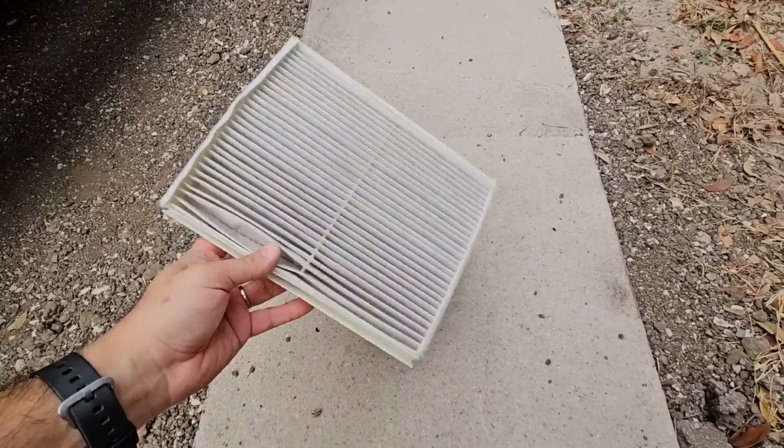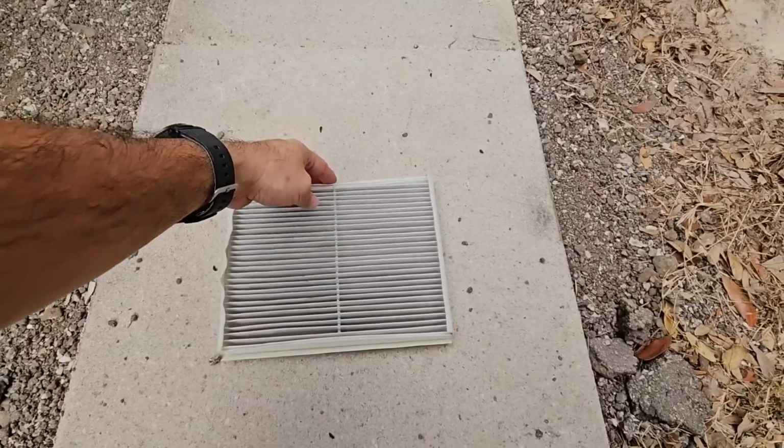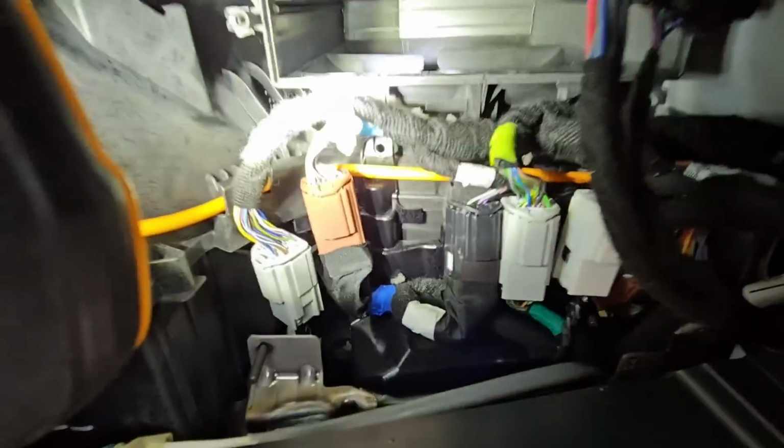So if you want to wonder how they get in, this is a very, very flexible filter. So really all it takes is for them to get into the space where this is at, and then they just squeeze by it. And once they squeeze by it, they can directly enter the vehicle through the holes down there, which goes straight to your vents or your ducting, which is down here.